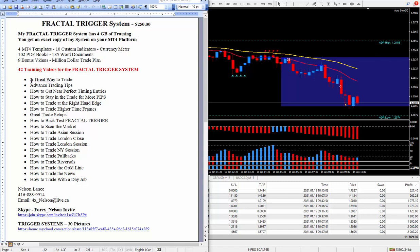I'll only touch on this first one because this is the way you're going to find success, and it's the fastest and the easiest way to do that. It's called a great way to trade. You're looking at a perfect example of it. You will see this many trade examples in each and every session.